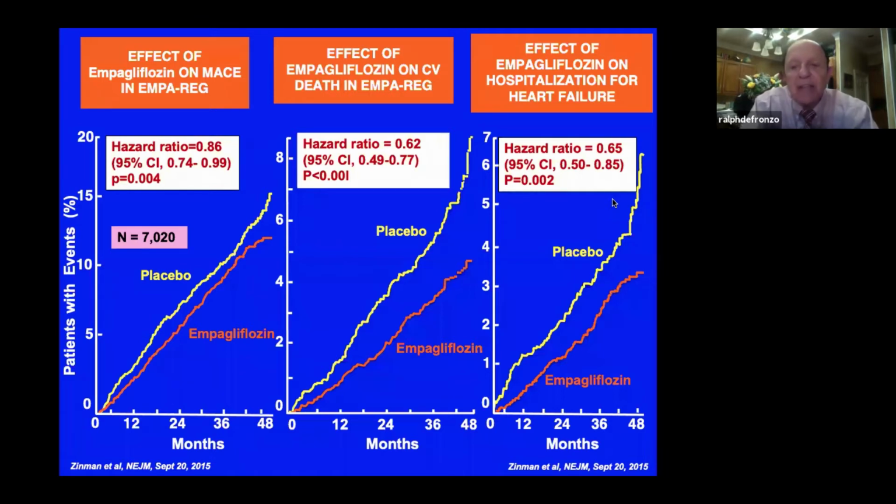And if you look at hospitalization for heart failure, again, a very dramatic decrease. And the other thing I want to point out is if you look here on the time schedule, you can see that these benefits on mortality and in hospitalization for heart failure are seen within the first 3 months of therapy.